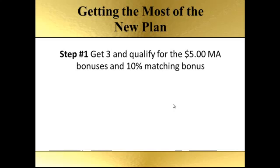It shouldn't ever take longer than 1 week to get 3 people. A lot of people can do it in a day. If you can do it in a day, that's fantastic. No longer than a week, and I'm going to tell you why. Anybody that you share this business with, when you bring them on board, it's going to be important that you have a story to share with them. Here's what I did. In my first week, I got 3 people, and I can share with you how I did that. And I'm going to encourage you to do the same thing.